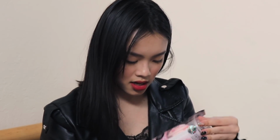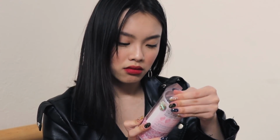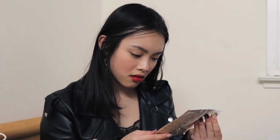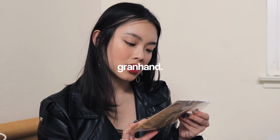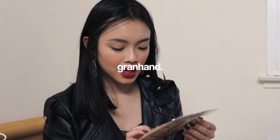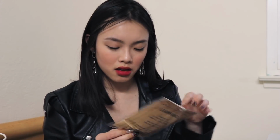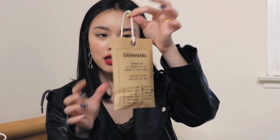And then here is, it looks like a sponge for makeup, and it's a marble design. And then, what is this? This is from Gran Hand. Sometimes you win, sometimes you win. It comes in this bag. Looks so cute.